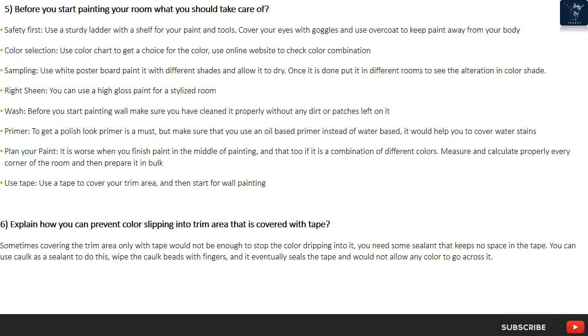5. Before you start painting your room, what should you take care of? Safety first. Use a sturdy ladder with a shelf for your paint and tools. Cover your eyes with goggles and use an overcoat to keep paint away from your body. Color selection. Use a color chart to get a choice for the color. Use an online website to check color combination.